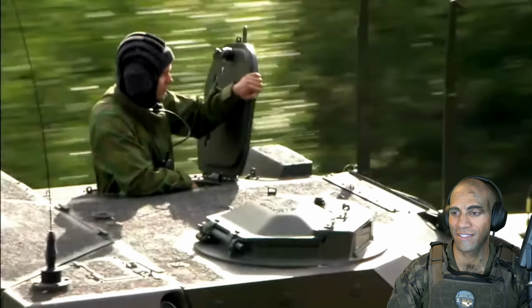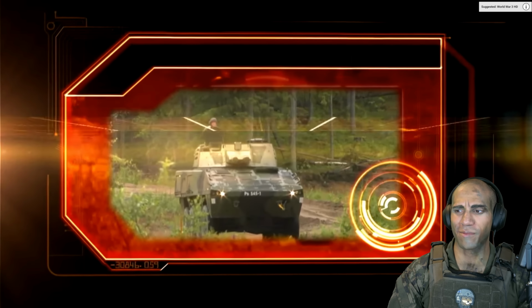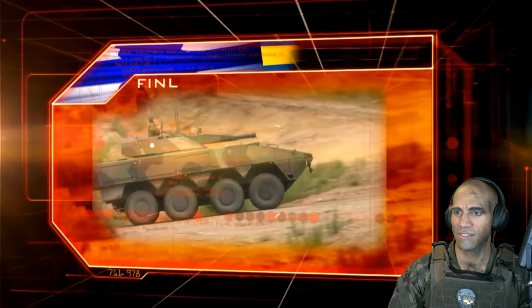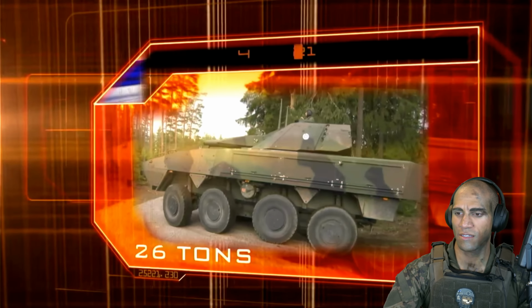Number 3, the most deadly indirect fire weapon system on the planet. Damn, okay. That's a claim right there. The Patria AMOS. Origin, Finland, Sweden. Cost, $10 million. Weight, 26 tons.